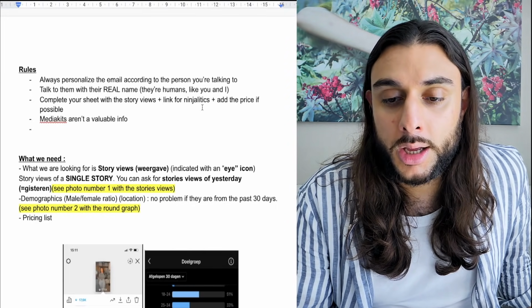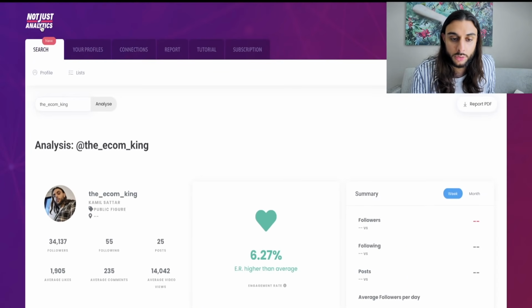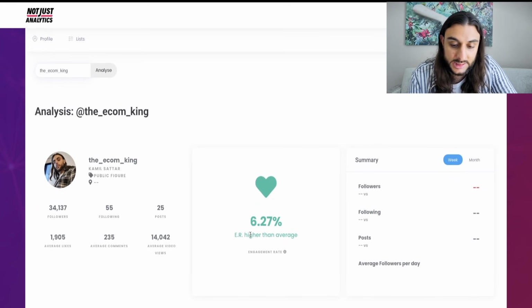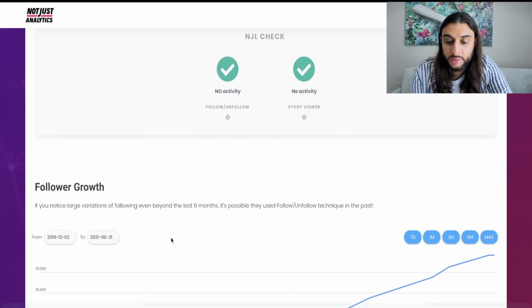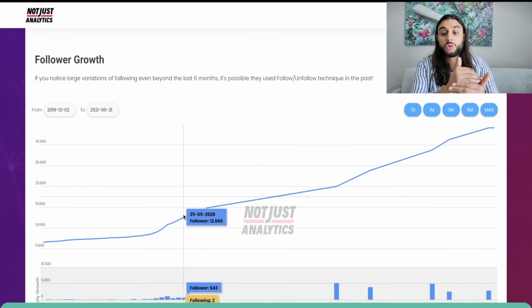And the Ninja metrics that we're looking for is this website right here. So this one's called Not Just Analytics. And what this does is this actually tells you the information on the influencer. So for example, I've put myself in here, and it tells you if your engagement rate is higher than average, and mine is, and it gives you a load of different summaries. It also tells you how many followers, how many posts, the average video views, the average comments, the average likes, and then it gives you all the checks, and then it shows you how the influencer has grown over time.